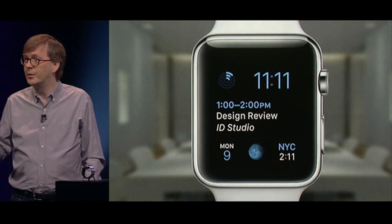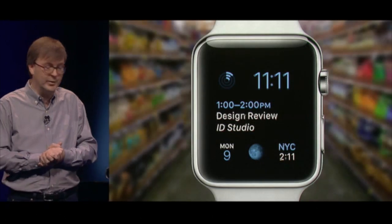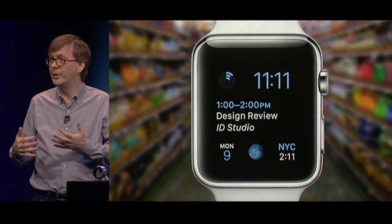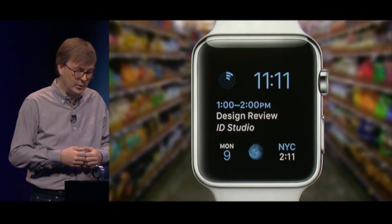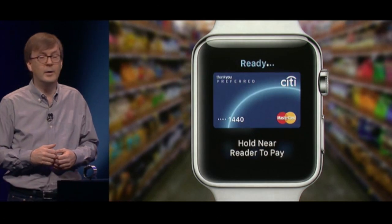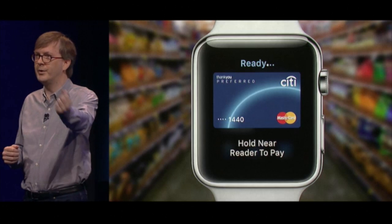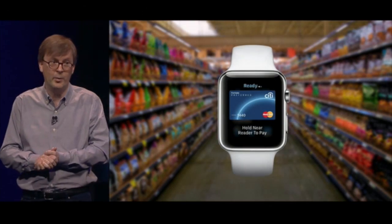Now, if you go to lunch or want to pick up dinner on the way home, you might go to Whole Foods. Well, you can use Apple Watch to actually pay for things while you're checking out. I've got my credit cards right inside my watch. To bring one up, all I have to do is double tap the side button, and it brings up my credit card. And then I just put my watch near the merchant terminal, and I've paid. That's it. I'm done. It's super simple to pay with Apple Watch.